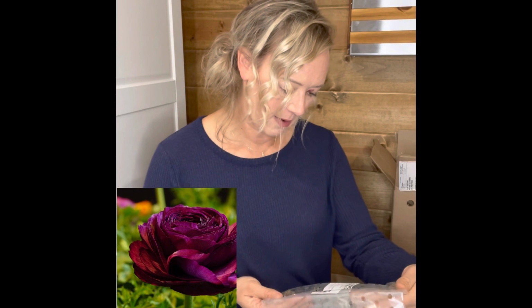I got a Merlot color, which is like a purplish wine color. I got a pink and a yellow, and I believe a red as well. So several different ones that will work in a variety of different bouquets. But I think those are going to be just really, really gorgeous. So hopefully those work out good.